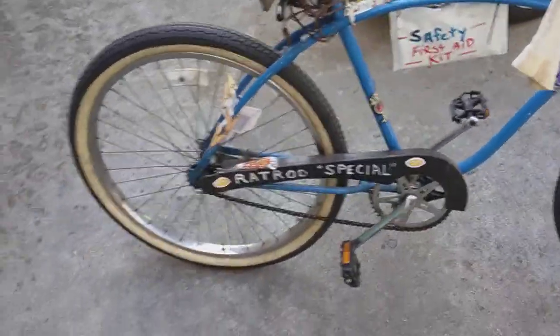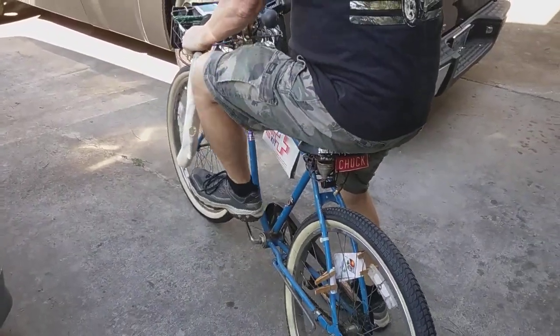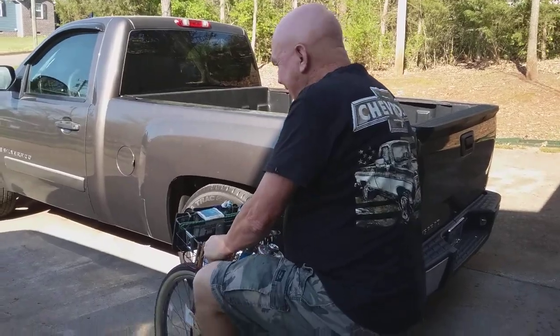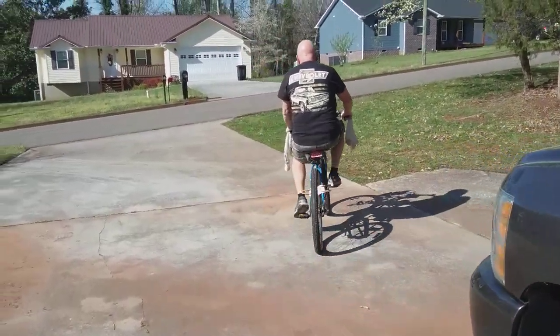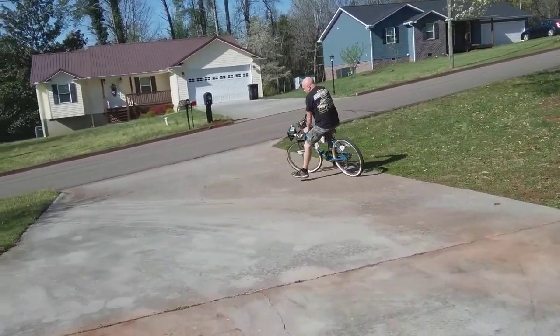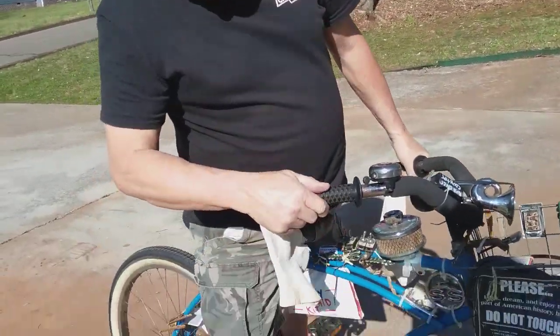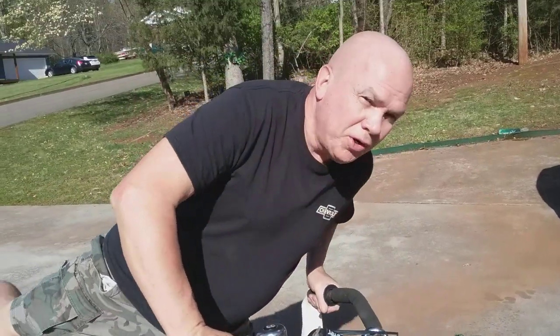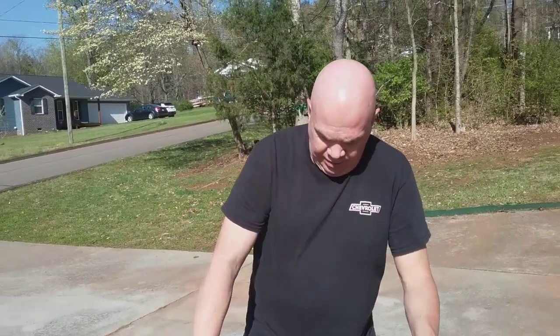I'm hoping that these dang tires will stay pumped up. I've had a little bit of problem with them, but they're old tires. So anyway, let me find Mrs. PIB. Ready? She's pretty fast. Rat rod special. You want to take her for a spin? No, thank you. Somebody might see me.